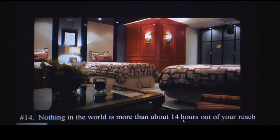We found a great fabric that was actually on a pillowcase this year, and I couldn't find it anywhere in stores. We called the pillow manufacturer. They had 30 yards. The pillow manufacturer gave us the name of the manufacturer in China so we could get the rest. Nothing is more than 14 hours out of your reach, because you can fly to China and get it if you have to.